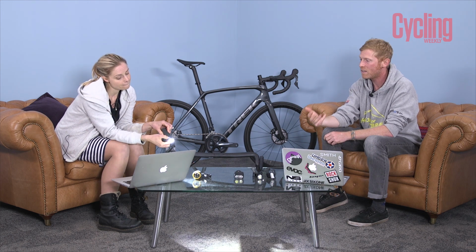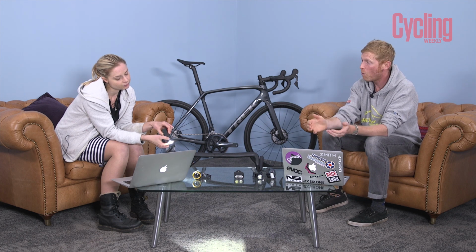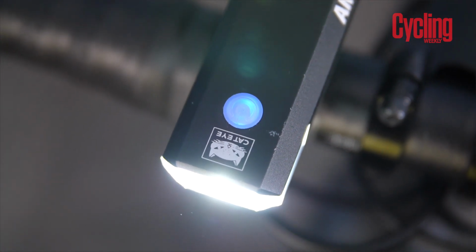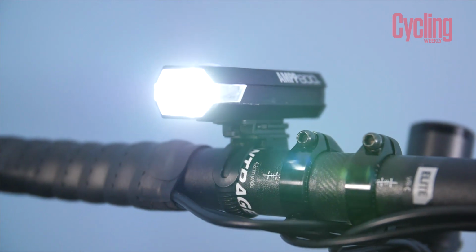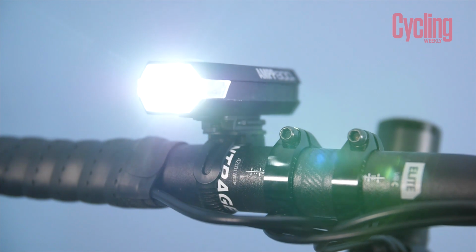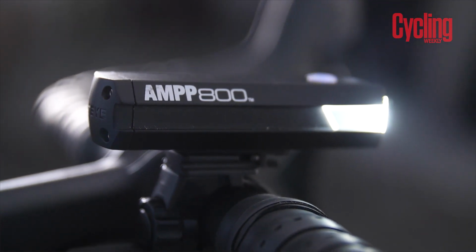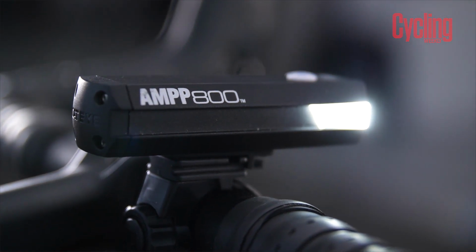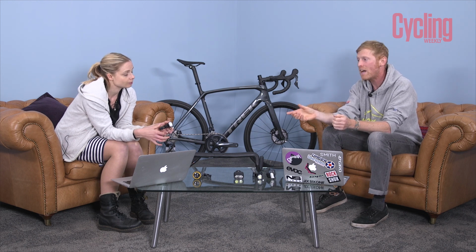So it uses a 3-coloured system, blue, yellow and red. Blue is obviously more than 50% charge, and then going down to wherever you want to charge it. How many modes have I got here? So you've got in total 5 modes on that. So it's almost the sweet spot in terms of usability. 3 constant settings, high, medium, low, and then 2 flashing modes. As we said, it's 800 lumens and it will power that light at 800 lumens for up to an hour and a half. So it's pretty decent, all the way down to 30 hours for the flash mode.